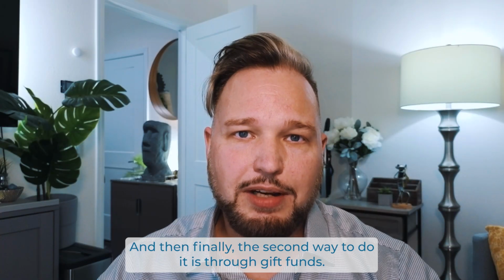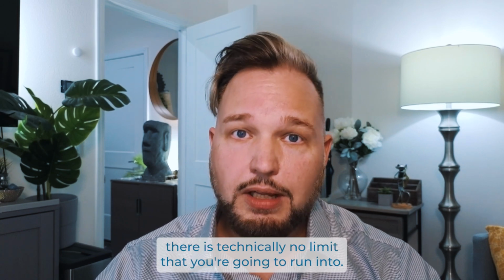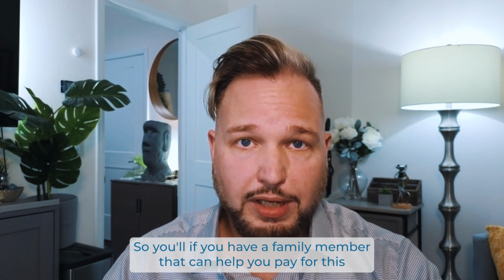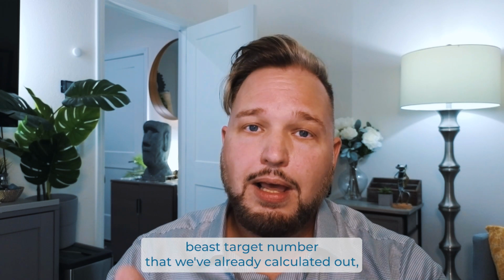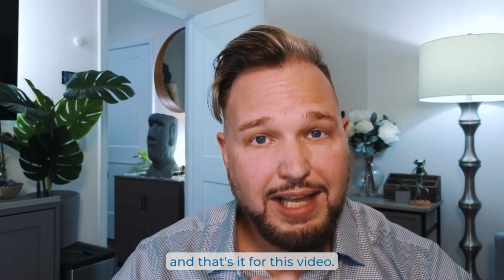And then finally, the second way to do it is through gift funds. If it's gift funds from a family member, there is technically no limit that you're going to run into. So if you have a family member that can help you pay for these target numbers that we've already calculated, that's the amount most likely that we're going to need. And that's it for this video.